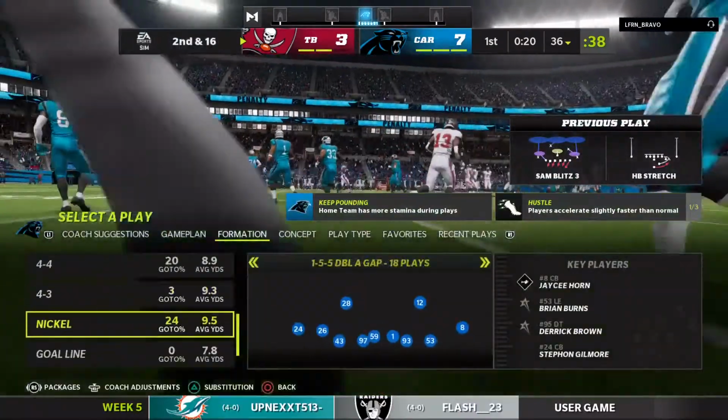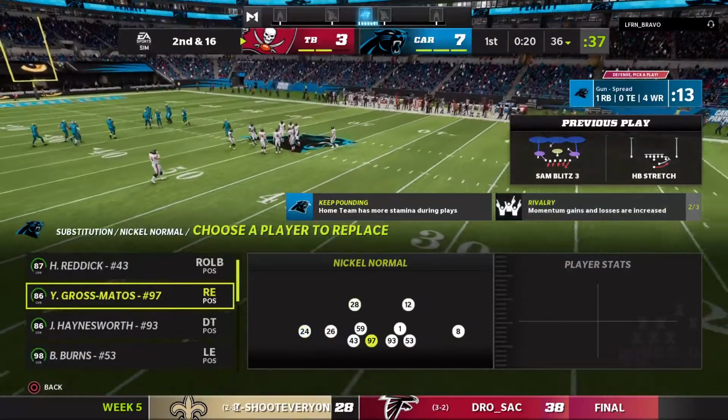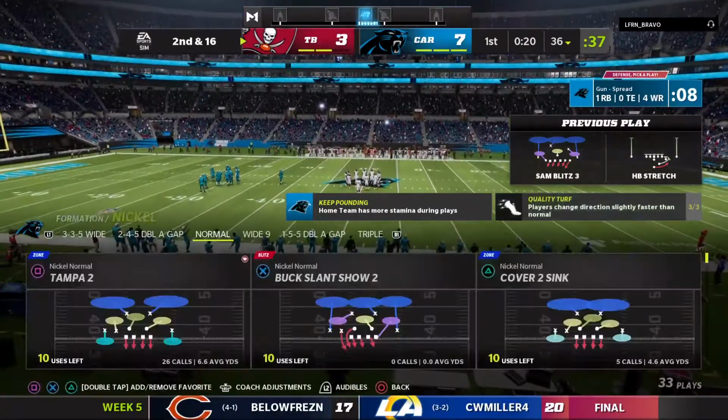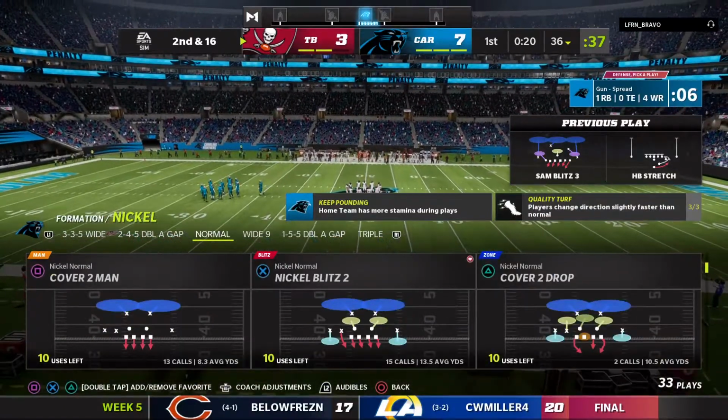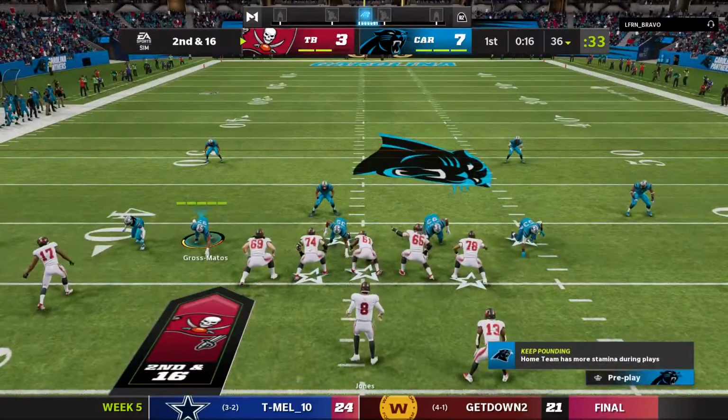That's on the guard, Alex Kappa. Brown. Gross Matos. Now they face a 2nd and long following the holding penalty.